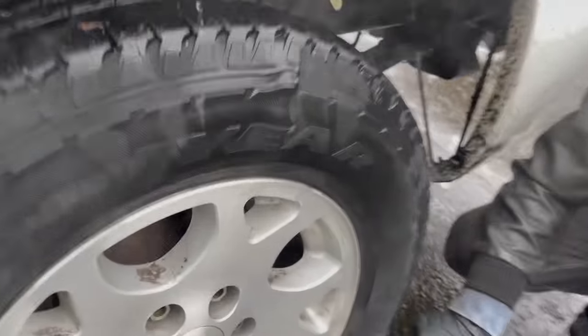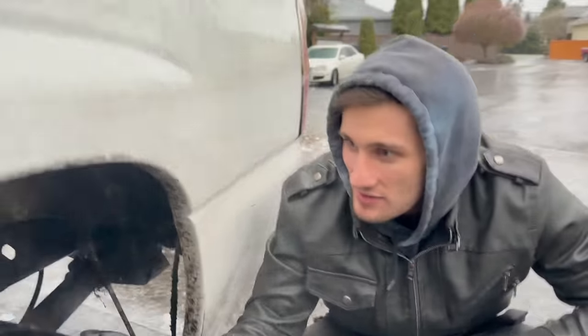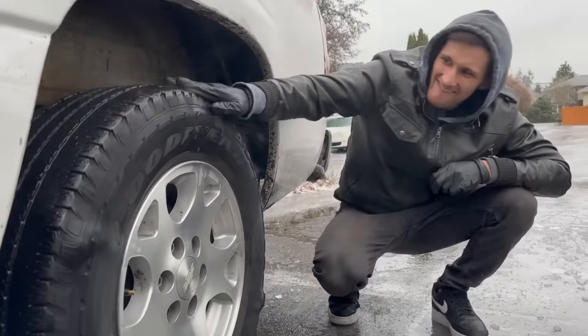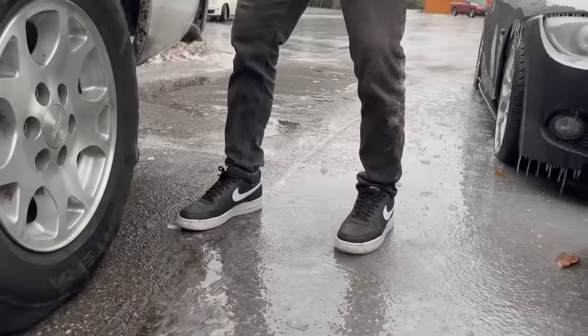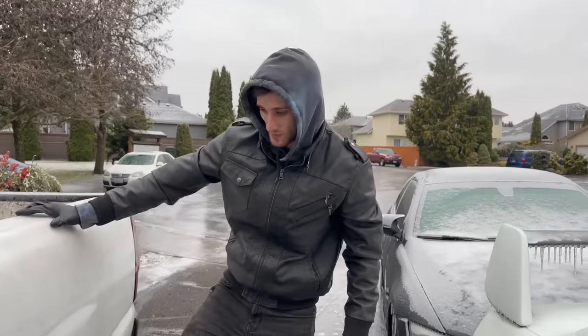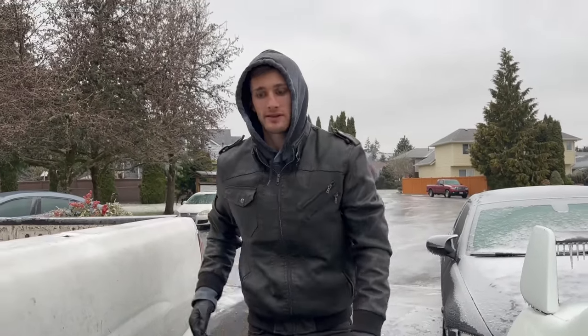Dude, look at that bubble. Man, these tires aren't even cooked up at all. They're so grippy, look at this. Well, I'm going to try to save this one tire so that when it's dry, I can cook them out really nicely.